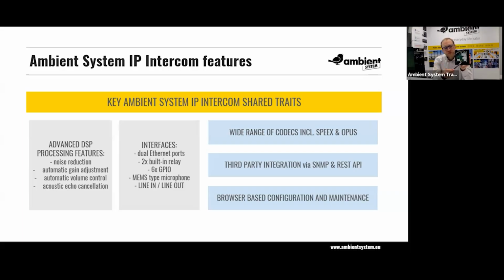There is a section for the audio inputs and outputs. We have line inputs, line outputs, and a microphone, a headset for the audio and a headset for the microphone as well. So there is like dual use.